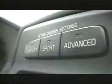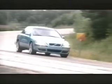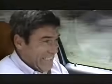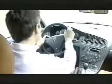Now we'll switch to Advanced and see the difference. I think that demonstrated it quite well, don't you? So you see, with this new Volvo, you can now have a car in which you can take your fragile grandmother to visit her friends in maximum gentle comfort, and then, at the flick of a switch, give yourself a sporting drive home.